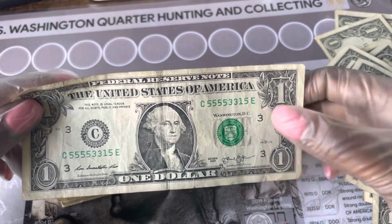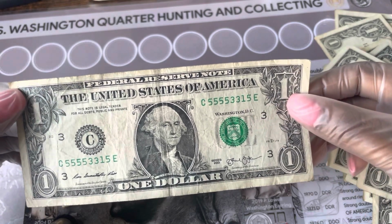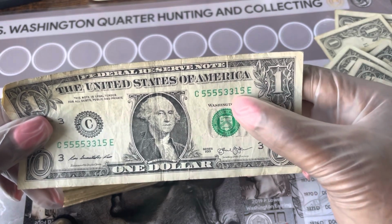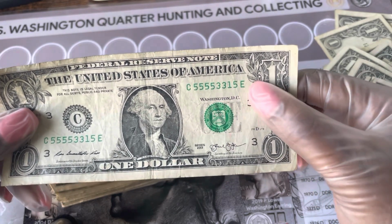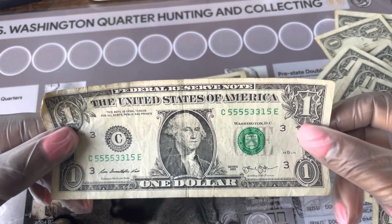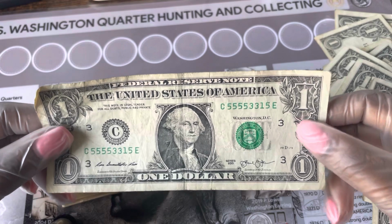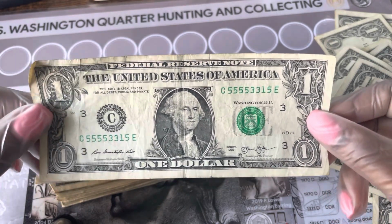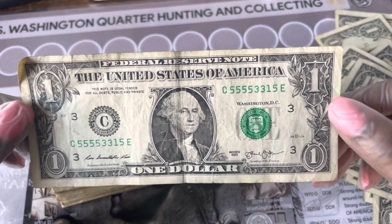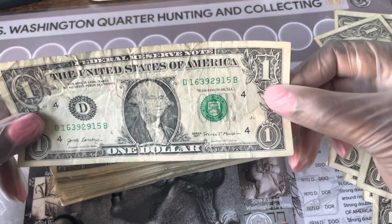Now, since this is 3 numbers in the serial number, 5, 3, and 1, this will be considered a trinary note. There's only 3 numbers that you see in this serial number. It is considered a trinary note. Depending on the condition, trinary notes sell for $5 to $10. Right now, they're going for a little bit more. Usually they sell for about $5 though. But as you can see, this isn't the best condition. So I may be able to get $5 for it. Maybe even 10, who knows? We'll set that to the side and let's look for more.